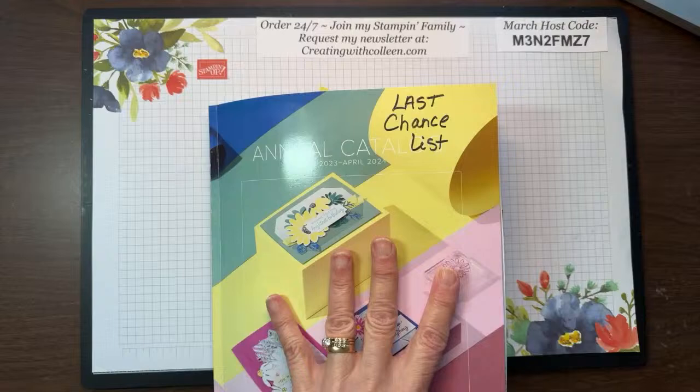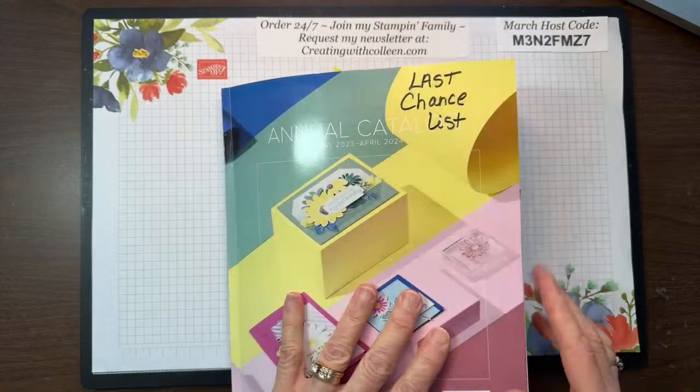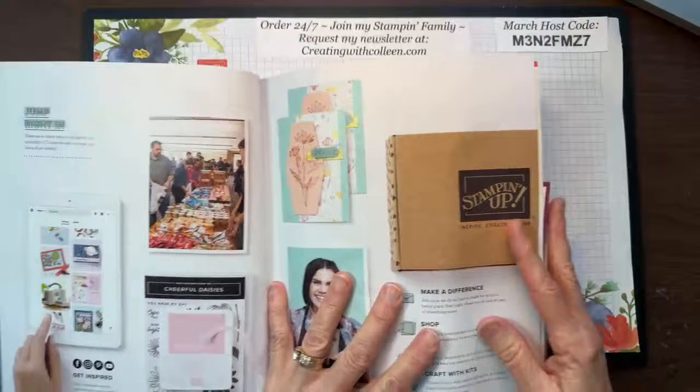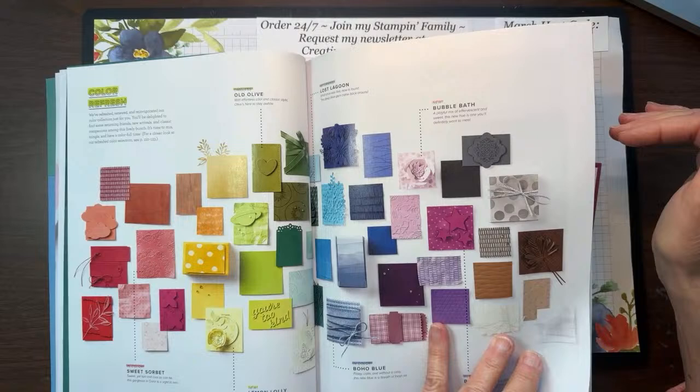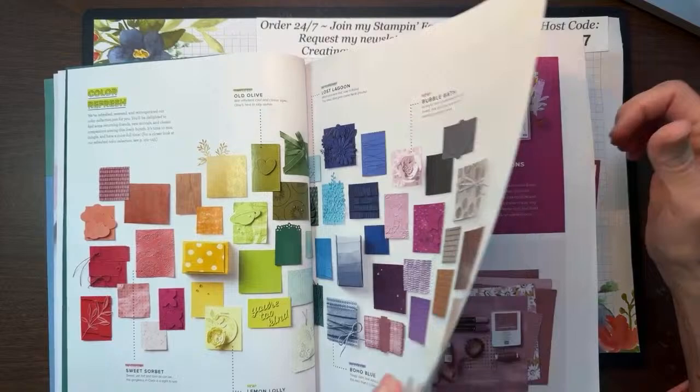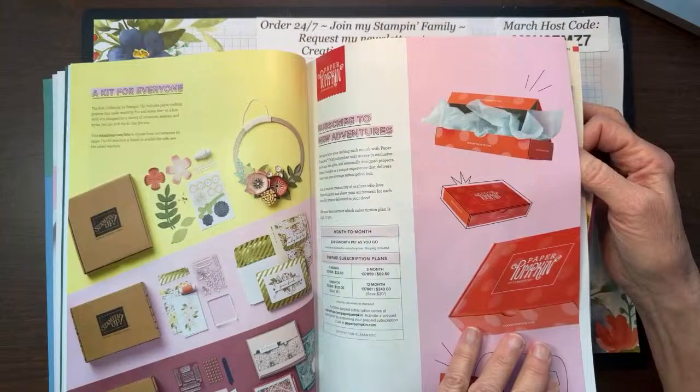So here we go. Last chance. I just can't wait to get my hands physically on the other catalog. We all know it's not the same seeing it online as it is in person, but they've changed the catalog a lot. They've changed the layout. I saw a lot of great bright colors, a lot of inspirations, good samples. It's going to be different, but I think it's a change for the better. You'll see when you get yours.